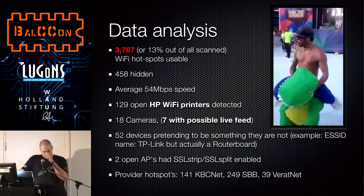It was interesting to find around 130 HP printers, easily accessible, and you can print whatever you like on those. Out of 18 cameras, 7 were with a live feed, meaning you could easily see what's inside somewhere, yards or a flat or whatever.